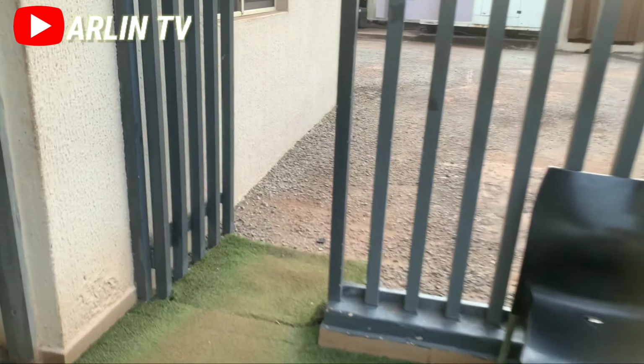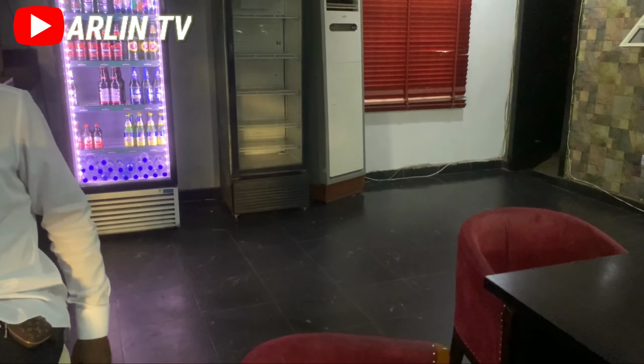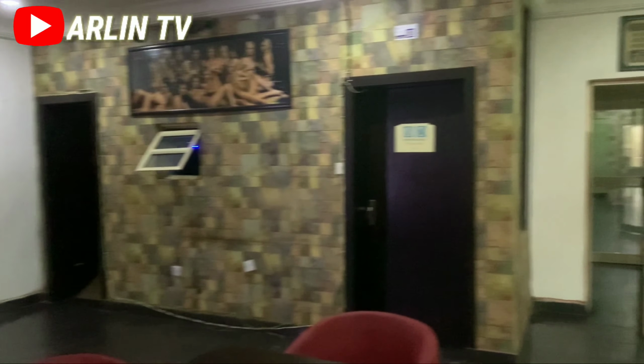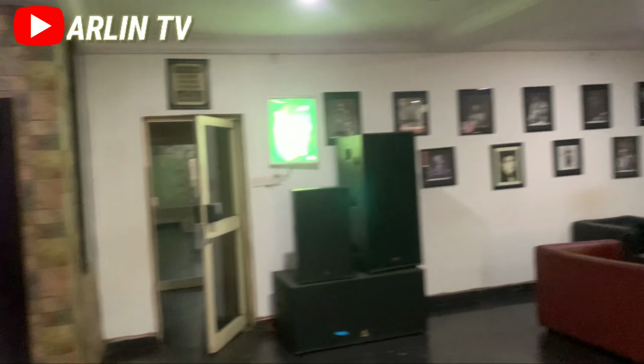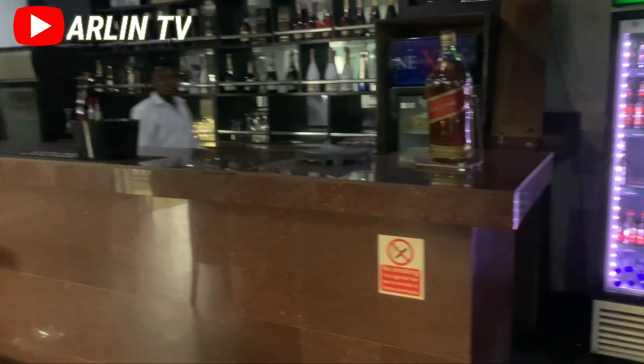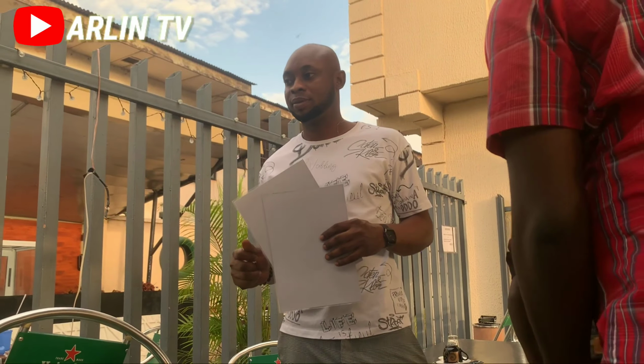Now there's also a mini bar inside. I think this whole building is a hotel. This main building is a hotel. So downstairs, there's a mini bar. So if you want to, you can come in and stay inside. So this is the environment inside the, like, call it bar. Yeah, you can call it bar. So it's optional. When you come, you can stay inside or you can stay outside, but we'll be staying outside.